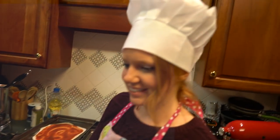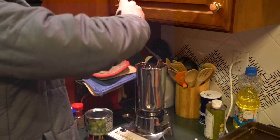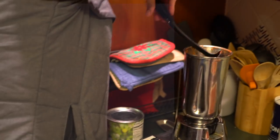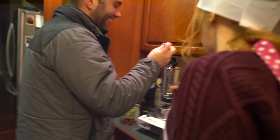Sauce his own pizza. He's been watching Allison do it. He's been learning from the pro. Yeah, he's getting sauced over here. Kind of nervous. You gotta go at an angle. Here we go. We're going in. Matt, just get your sauce. You might have to pour the sauce out. I'll pour you some sauce.